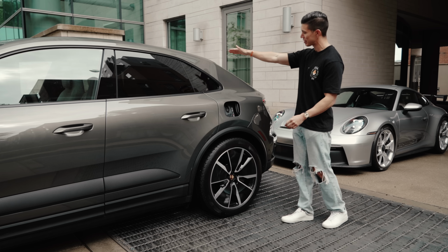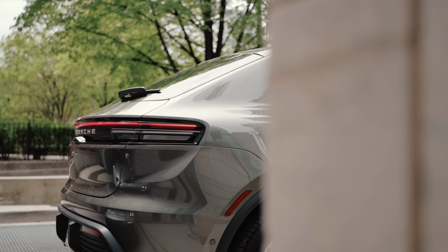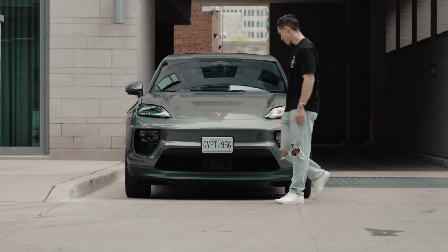It's got this sloped C-pillar to give it a bit more of a coupe design, a bit less usable space, but it actually has more than the ICE variant. It is a bigger car. It looks chunkier. What are your guys' thoughts on it?